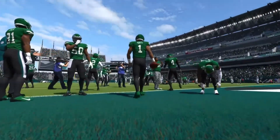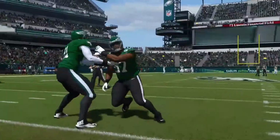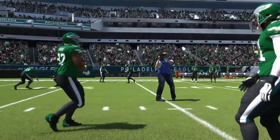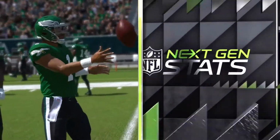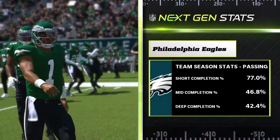Up next, the Saints come marching into Philly. It's Week 11 in the National Football League, with the Eagles looking for win number 19 in the series. All the action is headed your way on EA Sports.